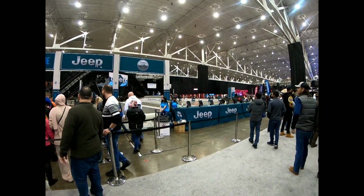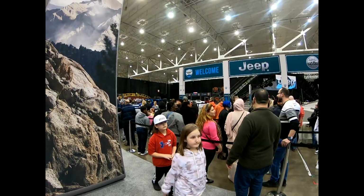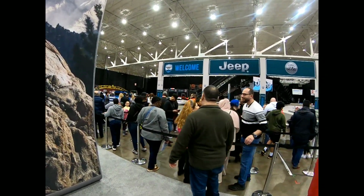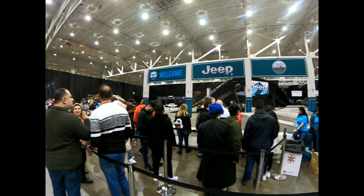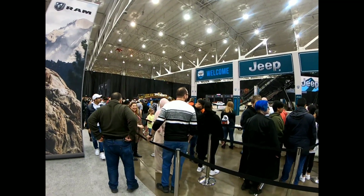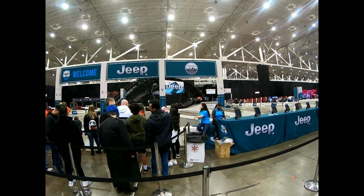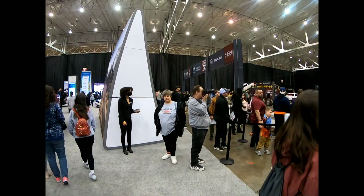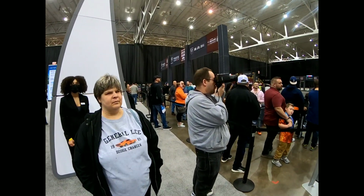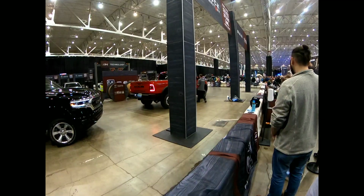We are now in the Jeep area, and you could get in this line for a quick ride on one of the Jeeps over here. So I would need to find Michelle. Her and Matt split off from me a little while ago, and now I don't know where they are. But I will find them and get them back into the video. There they are. Okay. So you want to get in line for the Jeep ride? Go all the way down over there, I think. You want to though? It's up to you. Okay, let's get in line.